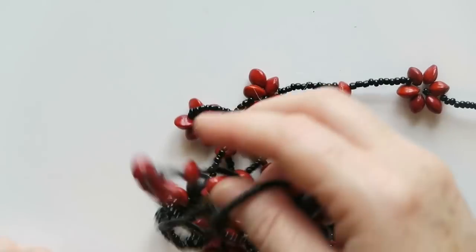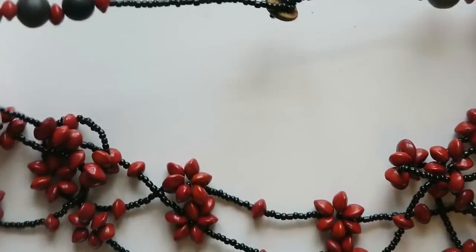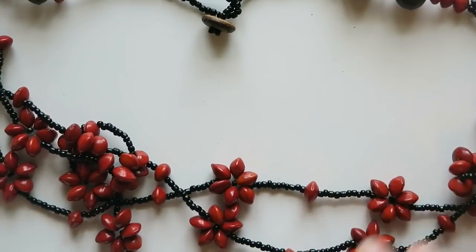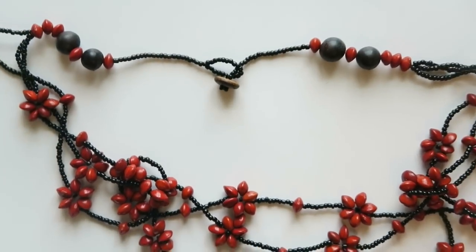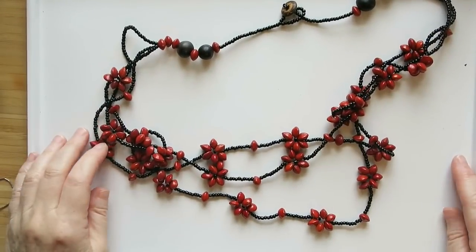The box giveth and the box taketh away. Luckily right now it hasn't taken away yet. Okay. Ooh. We've got lots more bonus hair. This is like the bonus hair box. Let's talk about this necklace. I hear feet.